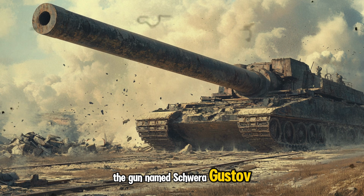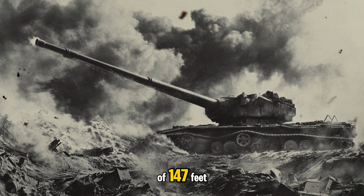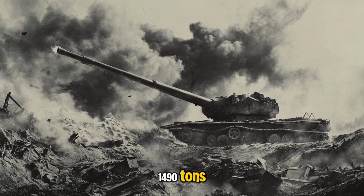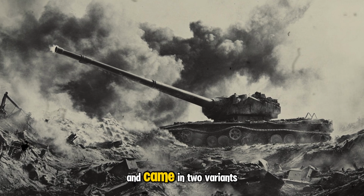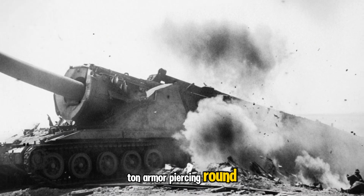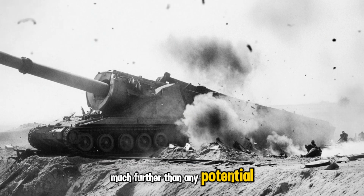The gun named Schwerer Gustav, Schwerer meaning heavy, and Gustav after its creator, Gustav Krupp, had a length of 147 feet, width of 20 feet, with a barrel length of just under 107 feet. It tipped the scales at 1,490 tons. The shell that this behemoth fired was an impressive 80 centimeter in diameter and came in two variants: a high explosive shell that weighed in at 5.2 ton and an even larger 7-ton armor-piercing round designed to punch through thick reinforced concrete bunkers. It had a range of 29 miles, much further than any potential return fire could reach.